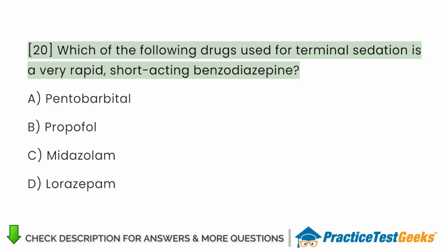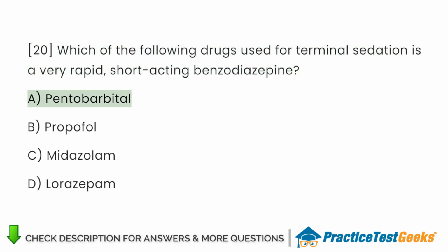Which of the following drugs used for terminal sedation is a very rapid, short-acting benzodiazepine? A. Pentobarbital. B. Propofol. C. Midazolam. D. Lorazepam.